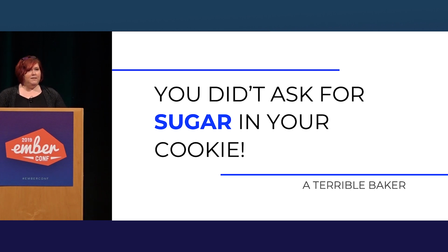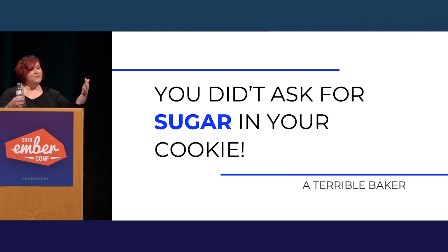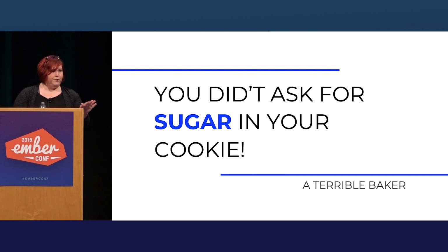And I really think that this is a good metaphor for accessibility, because our clients are not going to ask us to put the sugar in the cookie. We should know, as the bakers, that is what a cookie requires. I mean, don't even come at me with the sugarless cookie thing either, because I will put you on a timeout or something.